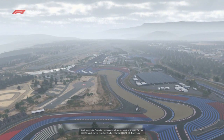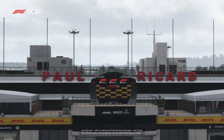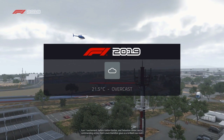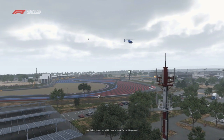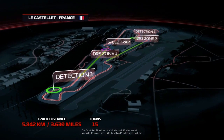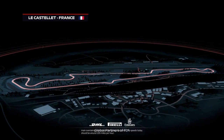As we return from across the Atlantic for the 2019 French Grand Prix. Reintroduced to the Formula One calendar just last year after an absence of almost 3 decades. The Circuit Paul Ricard, where racing legends such as Alain Prost gave us some Turn 1 excitement before Valtteri Bottas and Sebastian Vettel and a commanding victory from Lewis Hamilton gave us a brilliant race last year. What, I wonder, will it have in store for us this season? The Circuit Paul Ricard then, a 3.6 mile track, 25 miles east of Marseille. 15 corners here, 6 to the left and 9 to the right, with the main overtaking chance expected going into turn 8. Top speeds today should be around 205 miles per hour.